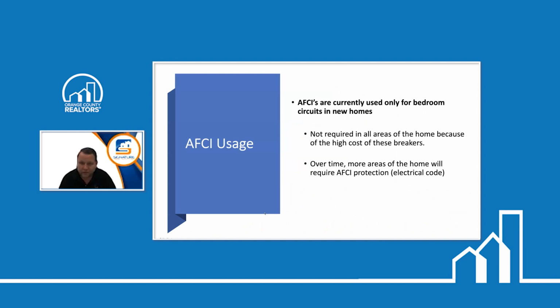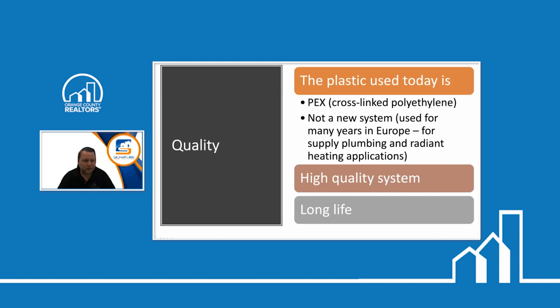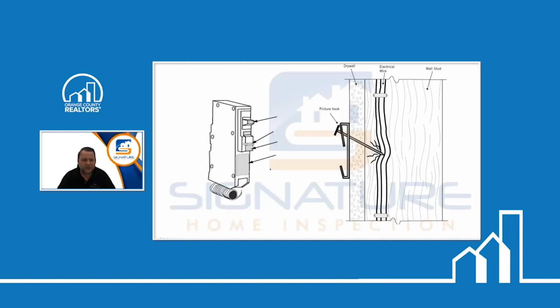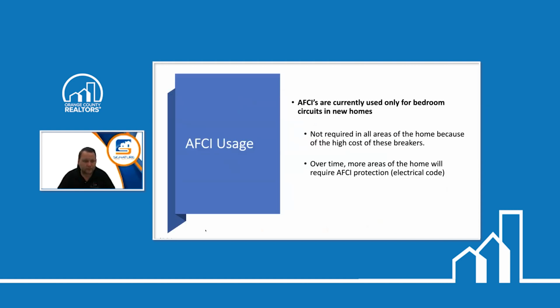AFCIs are currently used only for bedroom circuits in homes, not required in all areas of the home because of the high cost of these breakers. I've seen these breakers cost starting out at $50 a breaker. So they're not cheap. However, over time, more areas of the home will require AFCI protection based on electrical code. So we're going to see these more and more. I think there was a picture at the beginning. It'll come up at the end here. You're going to see these, and typically there will be a blue or a red little switch right there.